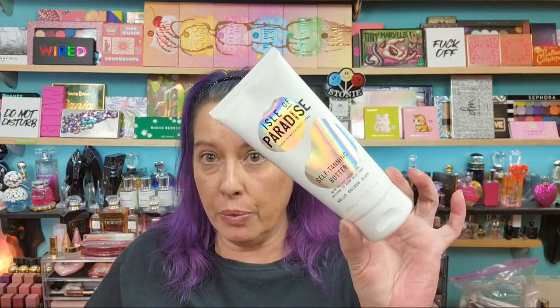Isle of Paradise self-tanning butter with color correcting actives to even skin tone. Hello, Golden Glow. Again, I don't have prices on any of this, but this box is well worth the $60. Carez renewing body cleanser. Gardenia. Okay. So that was the hair, body, and tanning stuff that was in there.